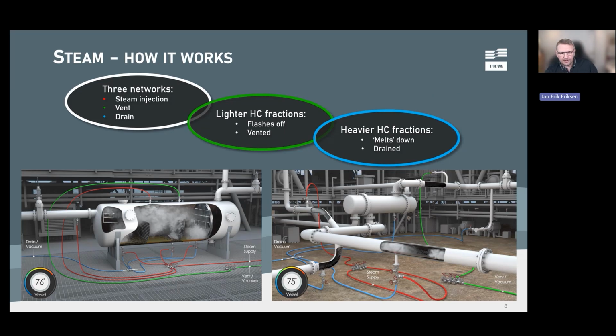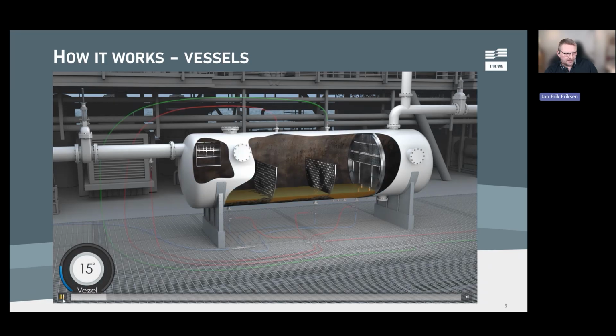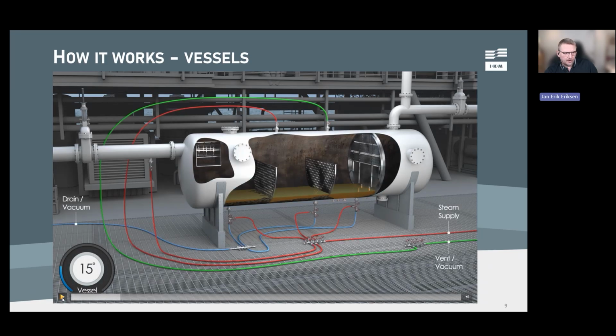Let me see if I can get these animations to play. So here we have a simplified separator, and I will stop as we go along and give some comments. Very good. So, as I said, it's fairly simplified, but still, we can maybe stop there. Here you can see the three networks we have. We need to have the vent on the high point to get rid of the lighter fractions. We need drains, which are the blue ones, to drain out condensed steam, but also the heavies that melt down. And we need steam injection.